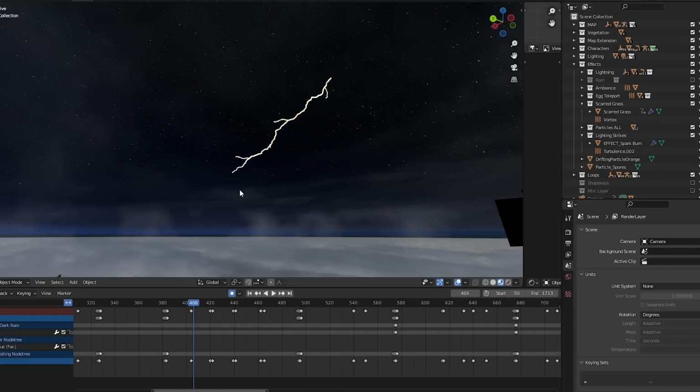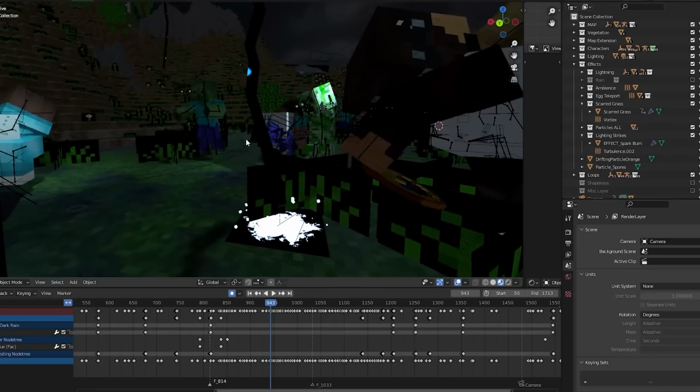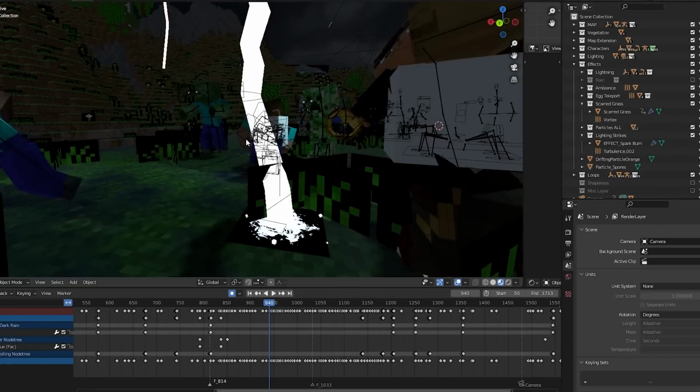I was still hoping to give myself a little more time to make these look more realistic, but I was starting to run out of time, so that's something I'm hoping to explore next animation. I had a few custom effects for when the lightning actually impacts the ground and scorches it as well.